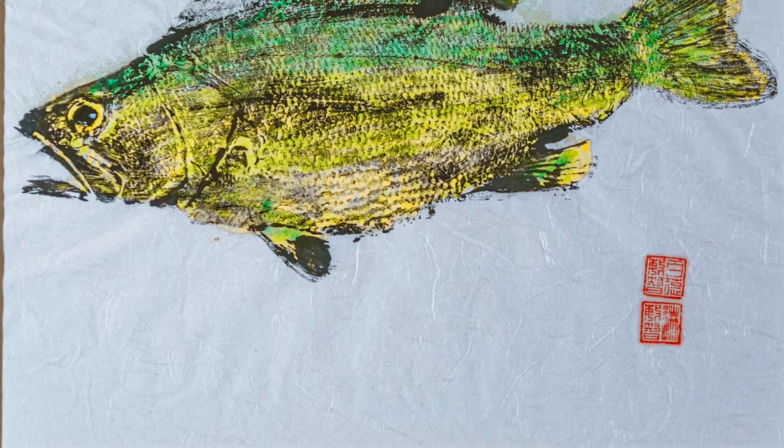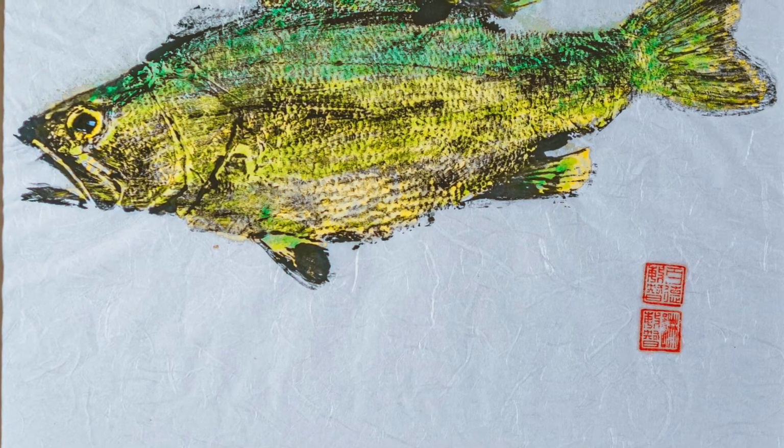And during the pandemic, this became my pandemic project, where I would catch my fish and then I would lay them out and I do the printing. And that's how I got into it, because I'm a fisherman, I'm an artist, and it all ties together. My creative process with the Gyotaku is, first, I catch a fish.